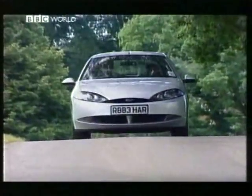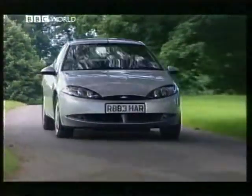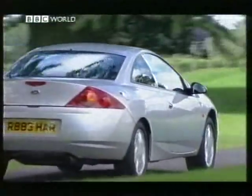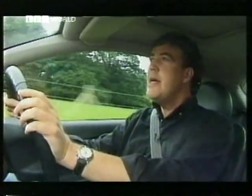I don't care either that underneath this angular new edge body you find the Cougar is basically a tarted up Mondeo. I don't care because there's nothing wrong with the Mondeo. The top-of-the-range ST24 is one of the most underrated saloons that money can buy. It's huge fun to drive. And as a result, so is this.